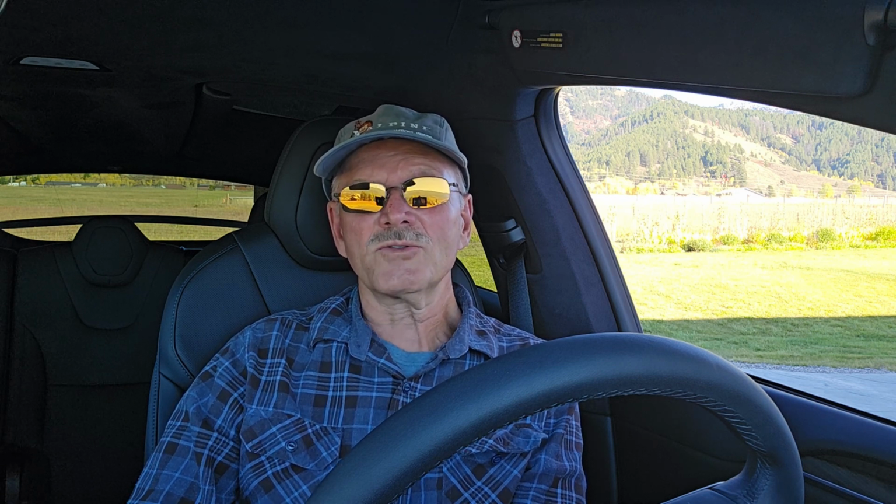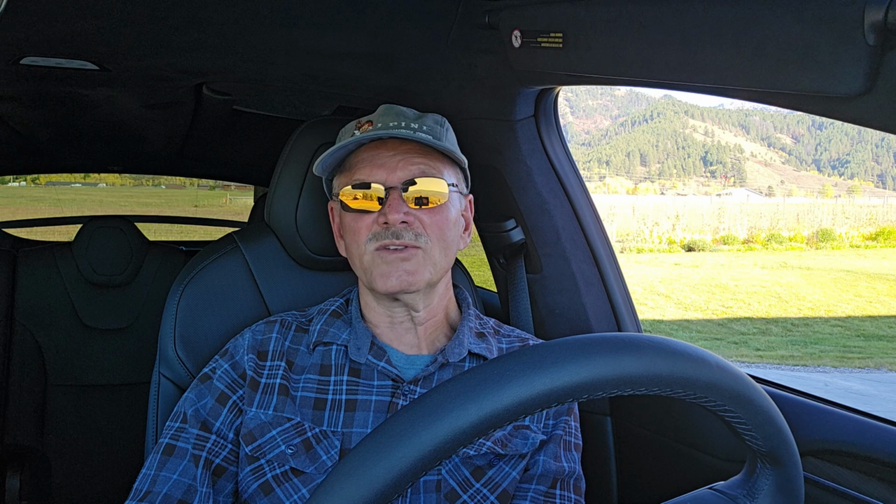This car also has active noise cancellation. You can turn it on or turn it off. We tried it going down the highway. It does make a slight difference. It tends to take out some of the low rumble noise that we've noticed. It's not like night and day. It's not like putting on a set of noise canceling headphones. But whether it's on or off, regardless, this car is just much quieter than our previous Model X.